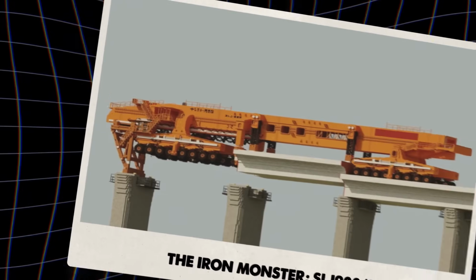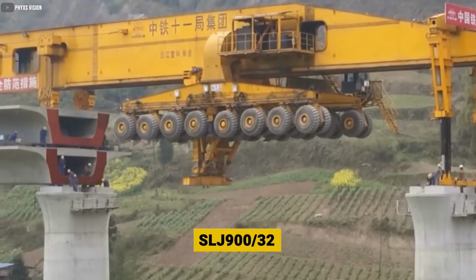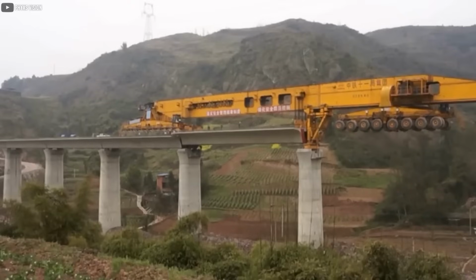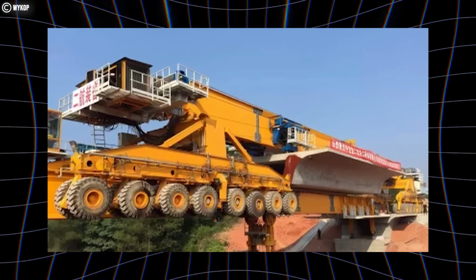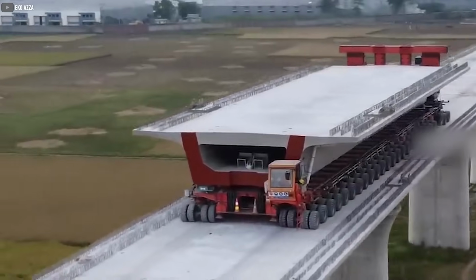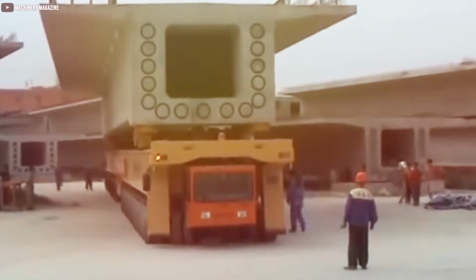The Iron Monster, SLJ900-32. When it comes to building bridges, the SLJ900-32, affectionately nicknamed the Iron Monster, is nothing short of a big deal. This machine has redefined how bridges are constructed, proving that innovation can outpace tradition. Forget cranes and scaffolding. This machine does it all and does it fast. But what makes the Iron Monster such a revolutionary force in the world of construction?